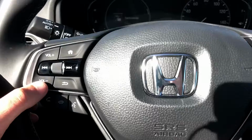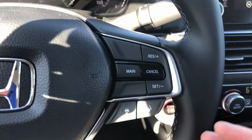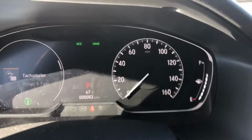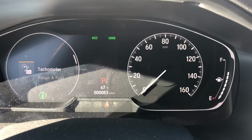All right, perfect. And also, you're going to have your volume control, all that for your music on this side. Now, as we get over here on the right-hand side, you have all your Honda Sensing features, all right? So you've got your main button. Your main button turns on and off the availability of your Honda Sensing. You can tell it's available because of the green writing, which is the ACC, your adaptive cruise control.